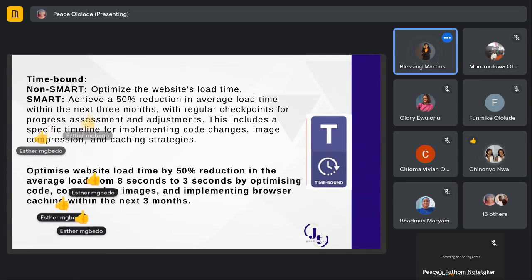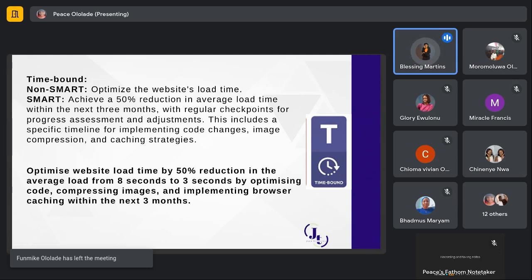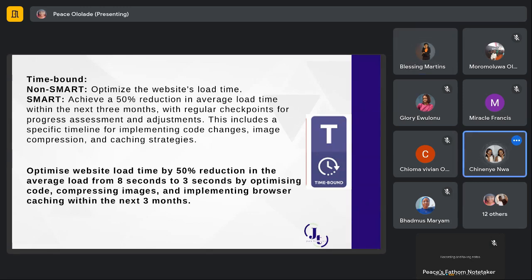Thank you. So we have been able to look at the different scenarios when it comes to SMART goals. Look at this last example we have in terms of optimizing the website. We have achieved a 50% reduction in average load time. This is time bound, even without being told. So there is a timeline stated, with regular checkpoints for progress assessment. This is time bound. Is that clear?